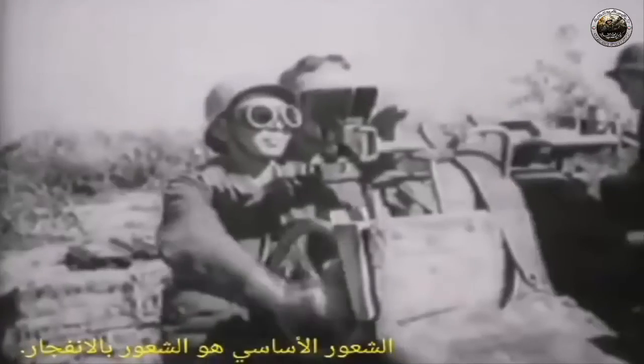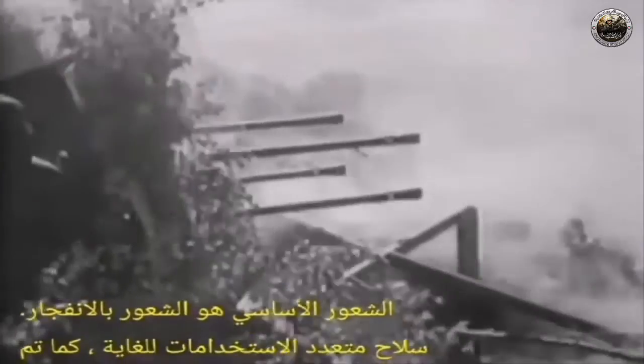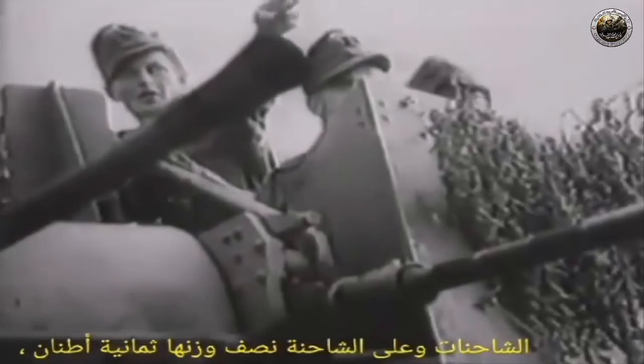The Flakvierling was an extremely versatile weapon and was also extensively employed in the ground role. When employing armour-piercing ammunition, it could defeat soft skins, armoured cars and thinly armoured light tanks. The Flakvierling was also mounted on trucks and on the 8-ton half-track. The Kriegsmarine also extensively employed the weapon on its warships.